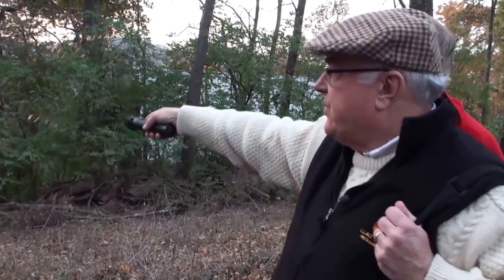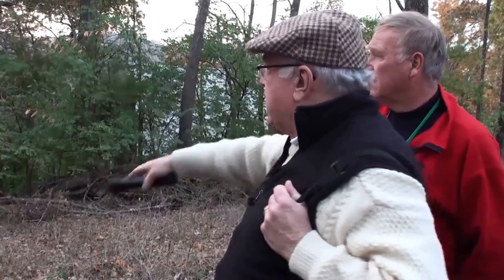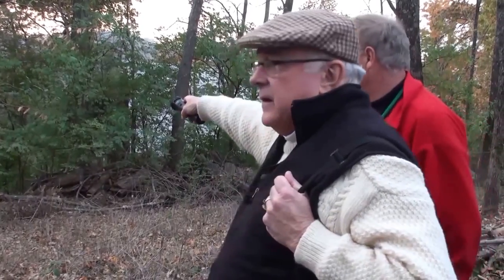And over across this valley here was the 23rd Corps under Schofield. Thomas is over there down at the bottom of the hill saying, Schofield, why aren't you attacking? I've told you to attack. Oh, I'm afraid Hood's going to hit me in the flank. He's going to attack me in the flank.